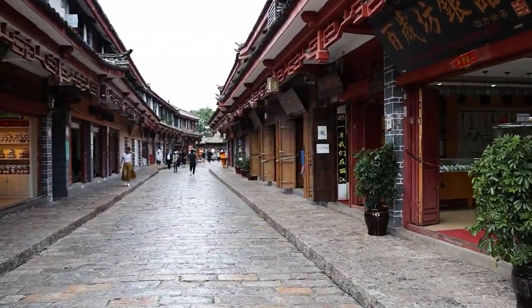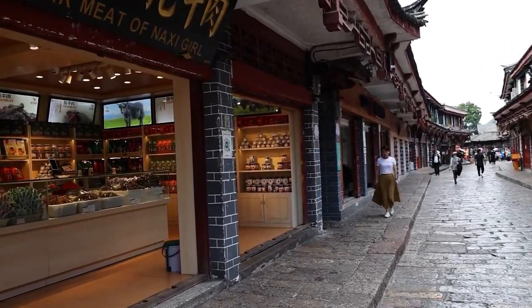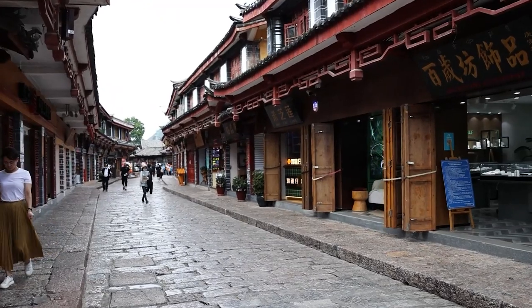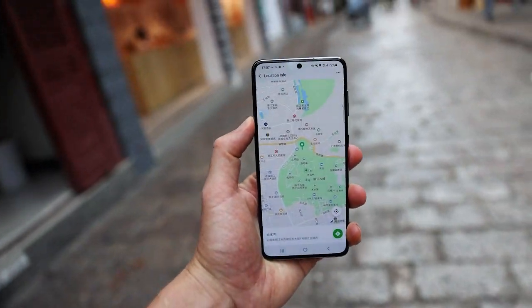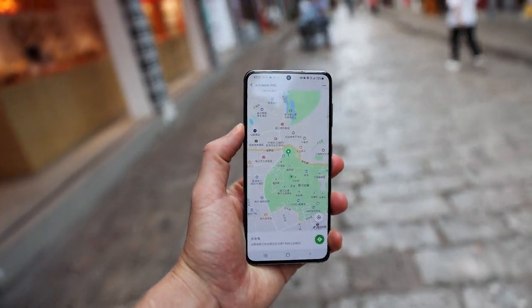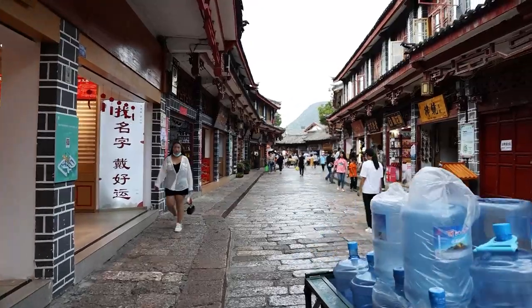Here we have one of those more shopping-oriented streets. There's always a lot of commercial stuff going on at the same time. Let's see if we can find some snacks, maybe some noodles. The people in the hotel are very friendly, so they gave me a guide with like 20 places to check out. So I'm just gonna follow that and see what we end up with.